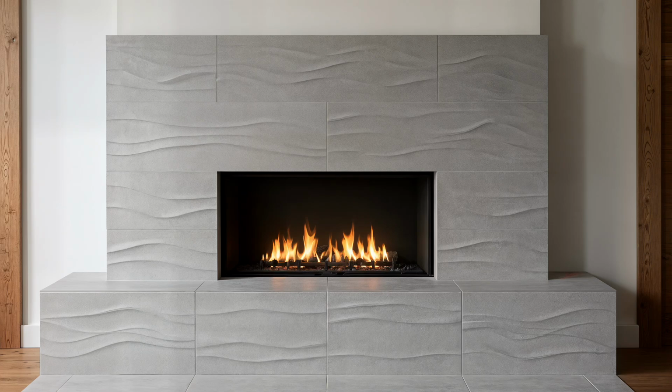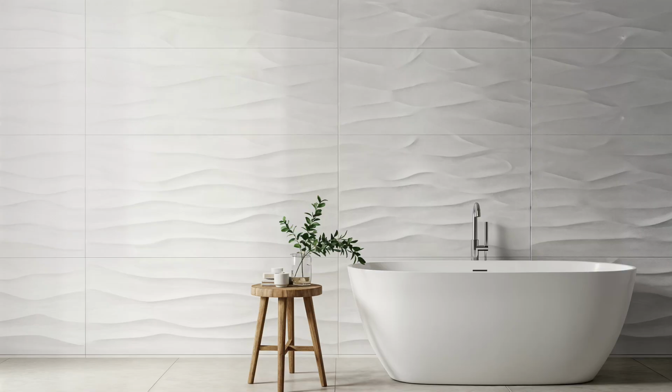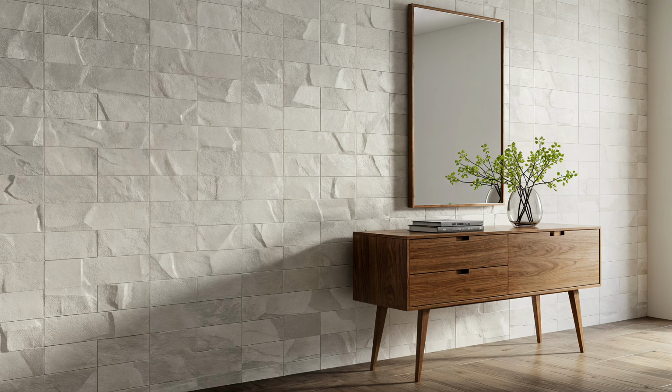But because of their sculpted surface, they're not ideal for busy, active areas because they can be hard to clean. All that said, dimensional tiles can be very effective and a subtle design choice in an area where you want to add depth and detail without overwhelming it. And they're perfect if you're working with a neutral palette, but still want something that feels intentional and layered.